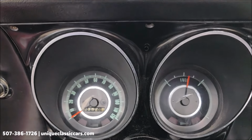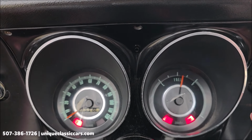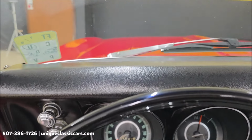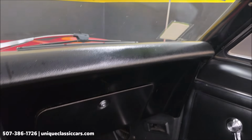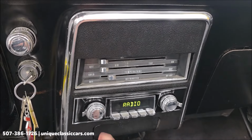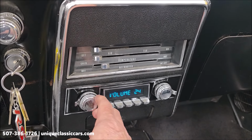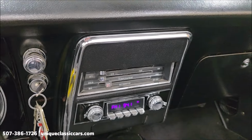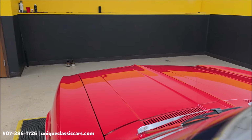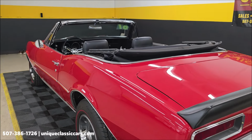Get a good look at the dash. I'll keep focus on that. 350 always pops right over on this one when I've started it, moved it, driven it. Dash looks good. Stereo, again, is working. All right, make sure we're in neutral. Nice throttle response. Door closes nicely, and let's listen.